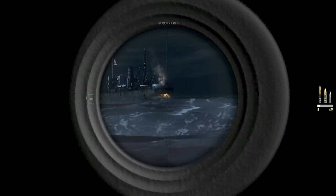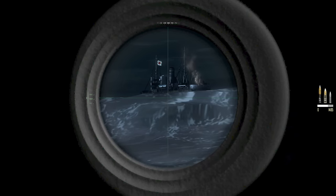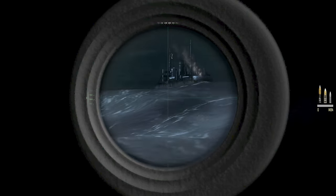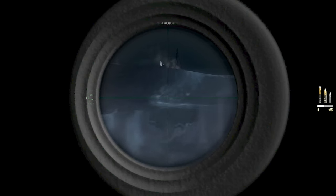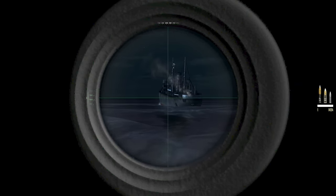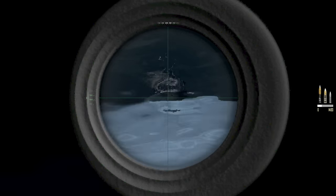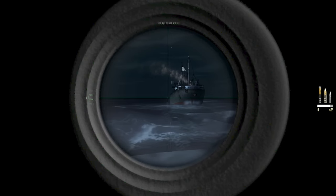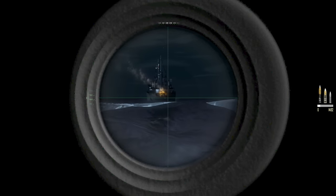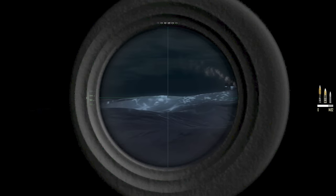Want to get some more shots into the stern, where the propellers and all the drive shafts and stuff are. Propeller shafts and drive shafts, probably. Didn't quite see where that went, but obviously there was an impact. Get some on the deck to get some fires going. Let's increase the range. It's a bit twitchy.